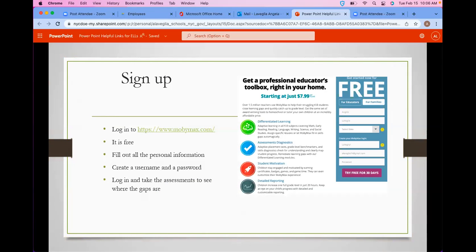I'm just going to give you a little bit of information about how to sign up. You'll just log into the mobimax.com website. Again, it's free. What you do is you create your own account. So here is this little picture over here. As soon as you log in, you're going to come up with this screen, and you either create an account for educators, which teachers can do as well, or for families.